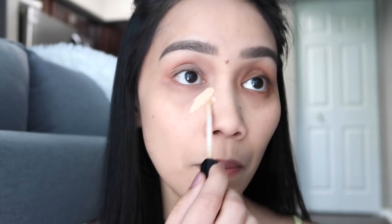I really like the highlighted under eye look. So ang ginagawa ko, yung ganun.